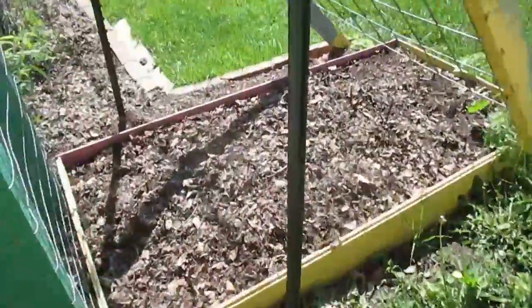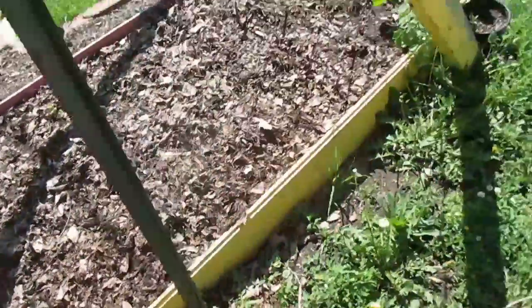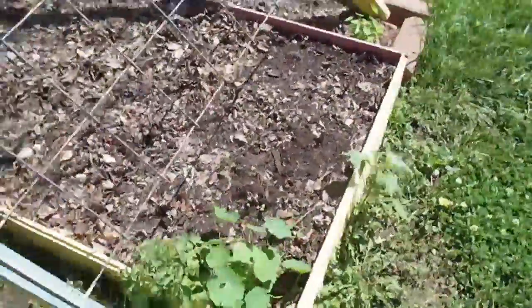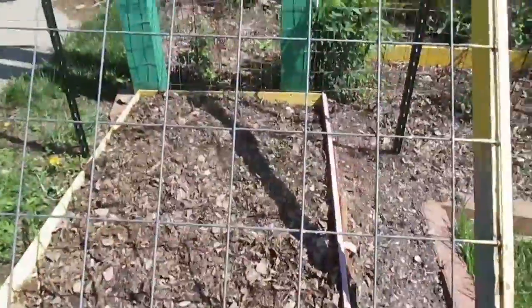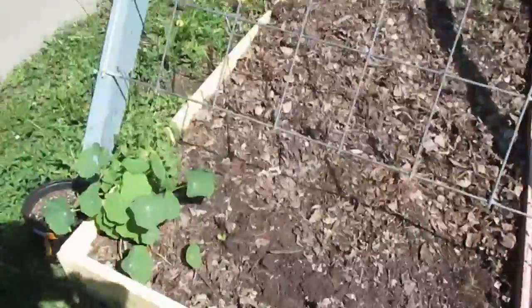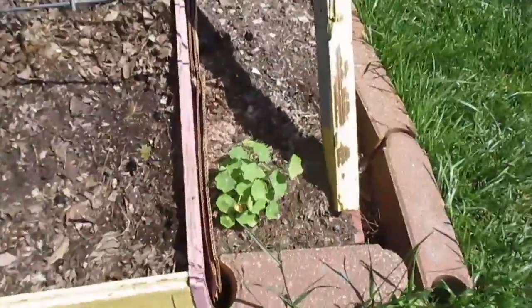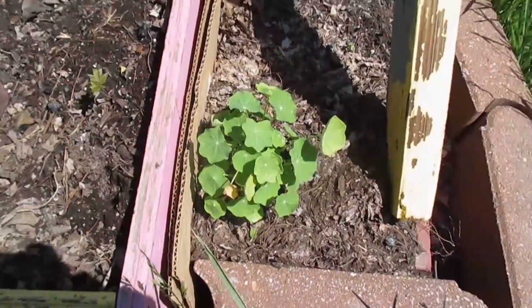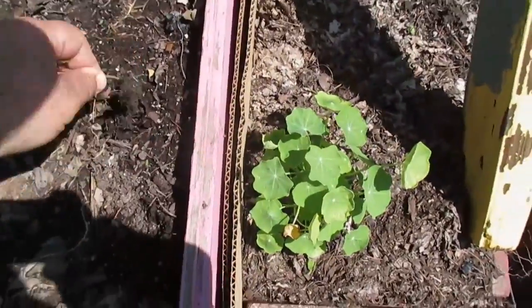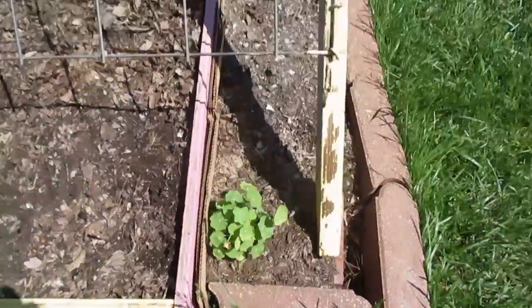Now looky here, can you see that? I finally got some watermelon sprouting. I'm not sure about my seed, how good it is, but I've covered this little bed with the watermelon, and you can see the nasturtium. It looks like it's going to make it. It looks pretty healthy. This one here is doing okay, but it needs better soil. There's actually not a lot of soil around this nasturtium.